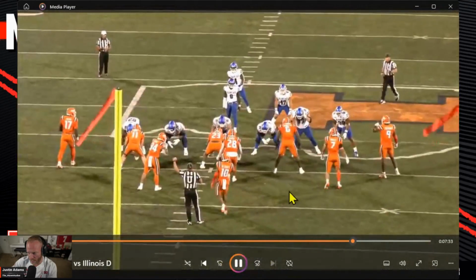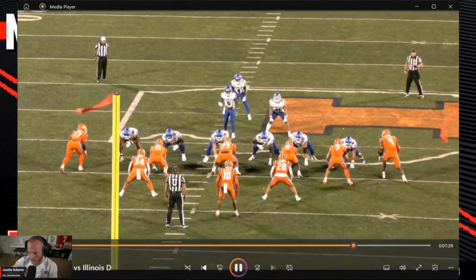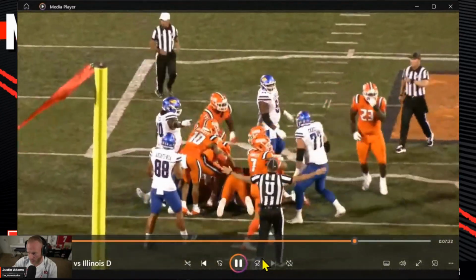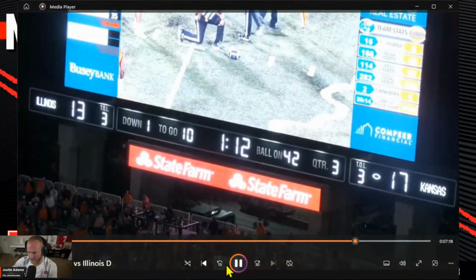Now just watch 6 get across in this play again. This is beautiful. Takes on the block, gets to the inside, is able to come across, shoot down, and make the play. 28's there to help him out. Just a big, big play there. 4th down stop by this defense.